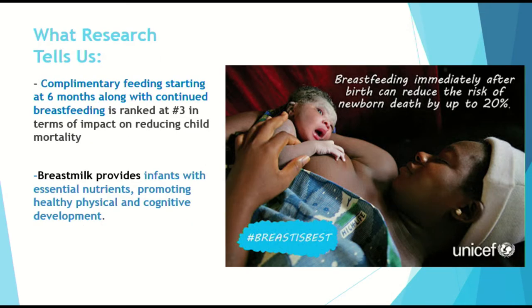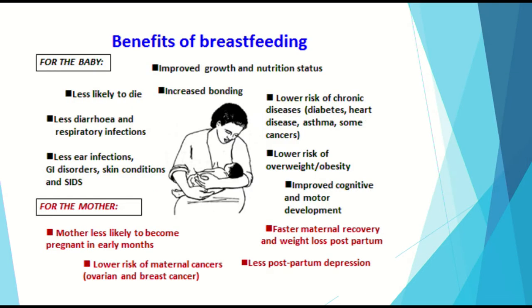So complementary feeding started at 6 months, along with continued breastfeeding, is ranked at number three in terms of its impact on reducing child mortality. Breast milk provides, as you know, all the essential nutrients. Now, I know we all know that breastfeeding is good. And actually, for the Jamaican mothers, the study that I looked at was the prenatal questionnaire: my pregnancy, what I plan to do, et cetera. And this study also allowed us to look at the thoughts of fathers, which is critical. We've never had that access before.